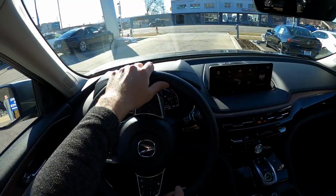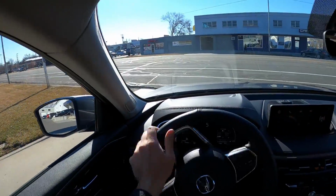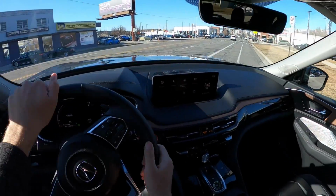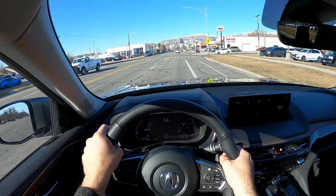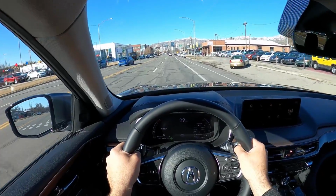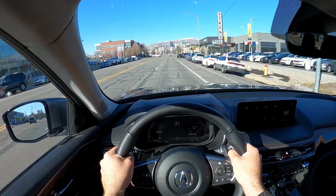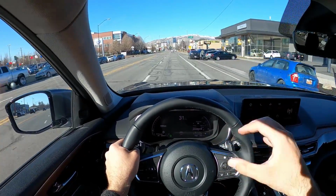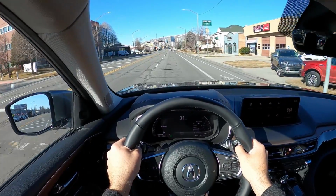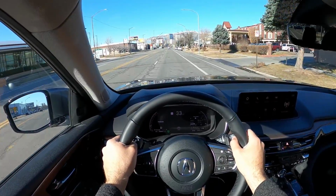So we are setting off here in the 2022 MDX, and oh boy, driving these things back to back, you can feel such a big difference between the 2020 and the 2022. First off, driving on the same exact road, it is crazy how much nicer the suspension is on the newer one. It doesn't get nearly as upset as the old one. It just feels a little bit more planted, and you still can hear and somewhat feel what's happening on the road, but not nearly as much as the previous MDX. So definitely nicer from a ride quality standpoint.